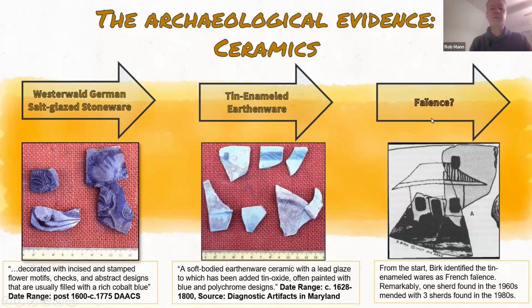But these are the ceramics, the European ceramics collected from the site. So the first group of ceramics that I want to talk about is what archaeologists call Westerwald German salt glaze stoneware. And Doug's absolutely correct, right?